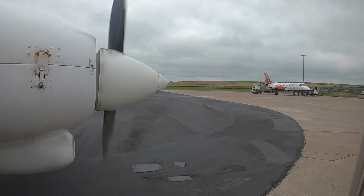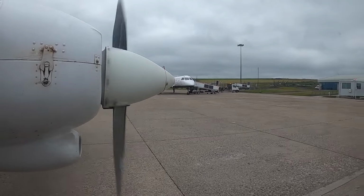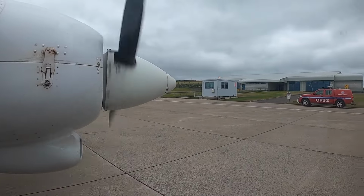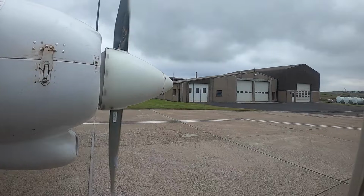So there we go, it wasn't ideal weather for flying, but between the patches of thick cloud we got some really nice views of the islands at around 1,000 feet. We're definitely motivated now though to come back and complete the full Orkney flight collection.